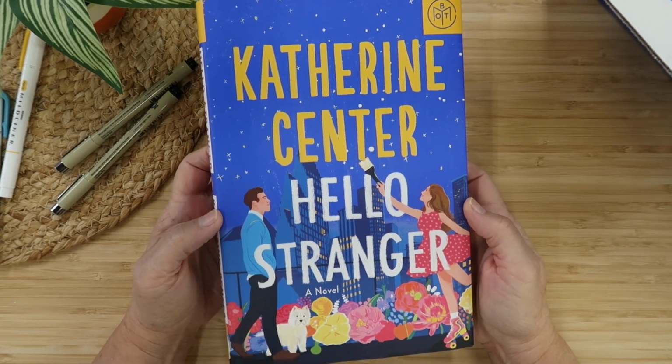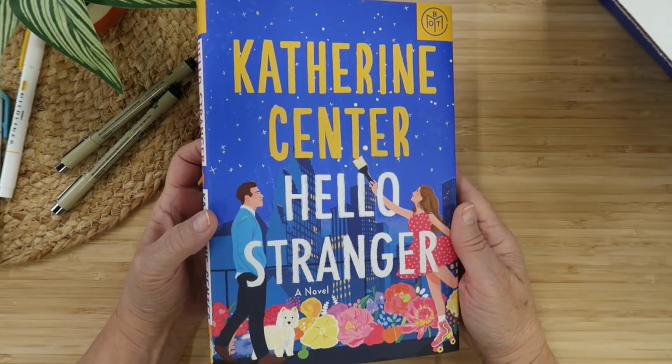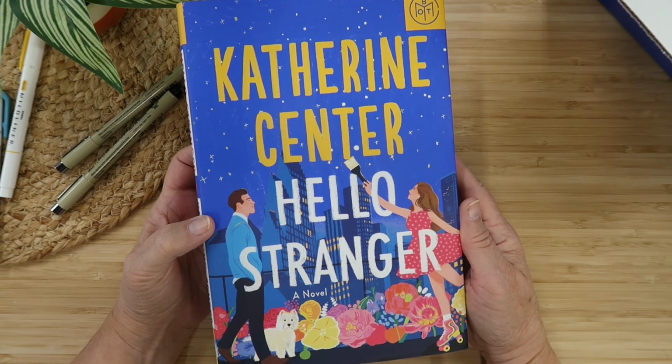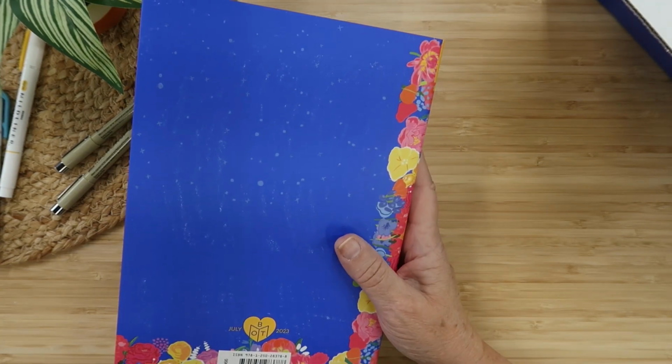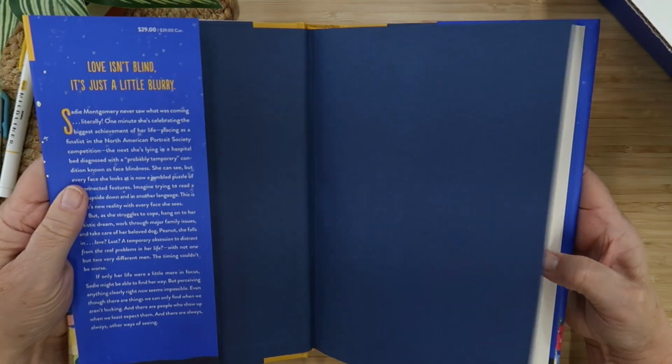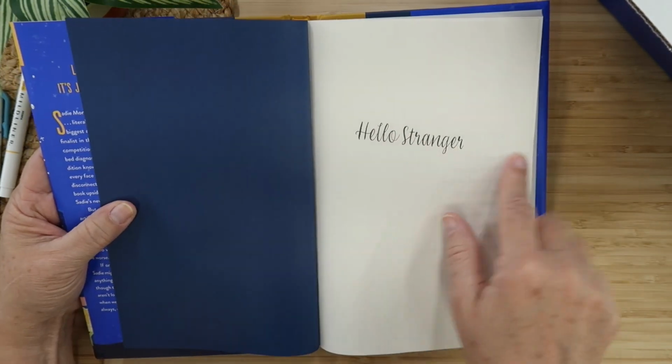And let's look at this one. Look at the cover of this. So Catherine Center, I have her other book. Oh, The Bodyguard. That was the other book she wrote. And it's from Book of the Month. It is a romance. This is July pick of the month. And oh, look, I love how that goes on the side.